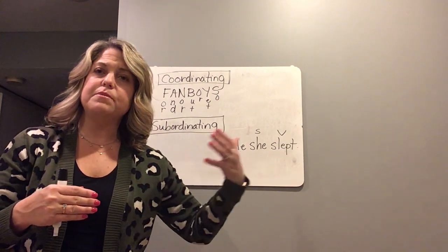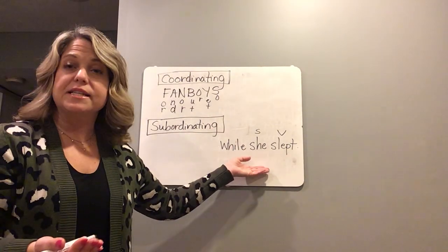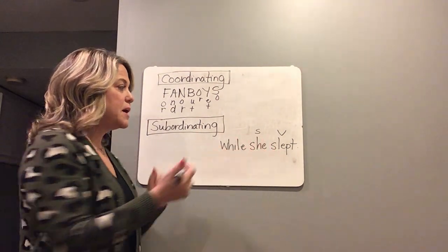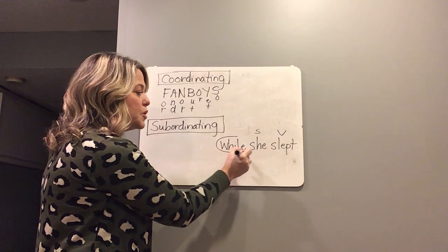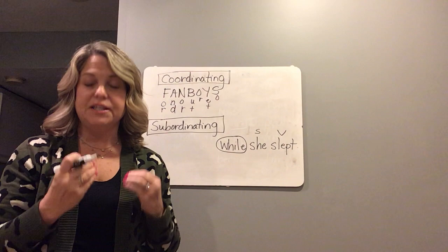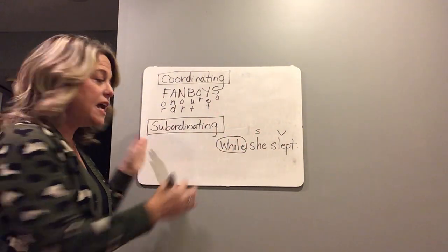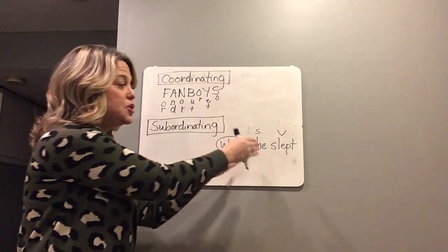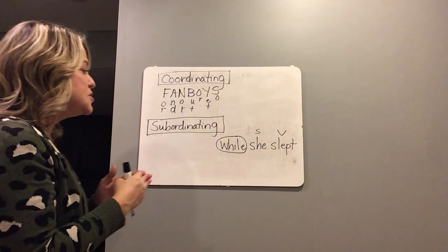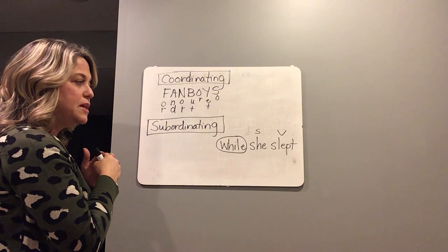While she slept, something else. What did she do while she slept? This is not a complete thought. However, it does have a subject and a verb, but it starts with this word while. That word is a subordinating conjunction. If we attach an independent clause to this subordinate clause, we can make a complete sentence. So what could we add to while she slept?